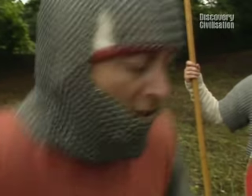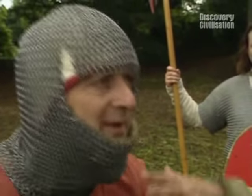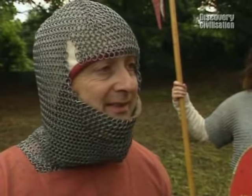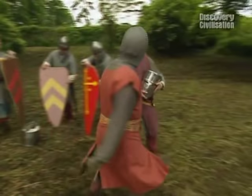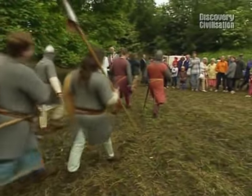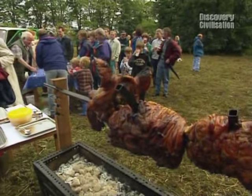It certainly works up an appetite. The weight on your neck is enormous, isn't it? Do you fancy a bit of pig roast? Yep, definitely. Come on. Come in, lads. Pig roast time. Come on.